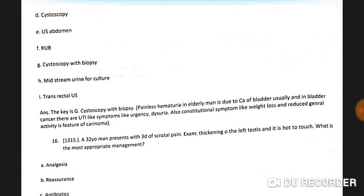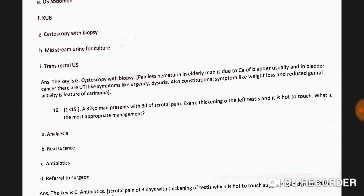With biopsy. Painless hematuria in the elderly is due to CA bladder. Usually in bladder cancer there are UTI-like symptoms like urgency and dysuria, and also constitutional symptoms like weight loss. Reduced general activity is a feature of carcinoma.